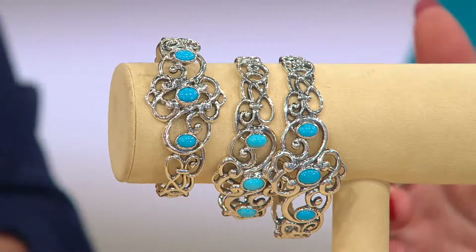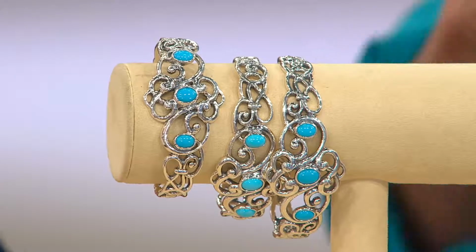I remember my first turquoise ring purchase when I was a little girl. We went up north in Minnesota, right? We all have cherished turquoise throughout our lives. We all have great memories around turquoise. So it never goes out of style.